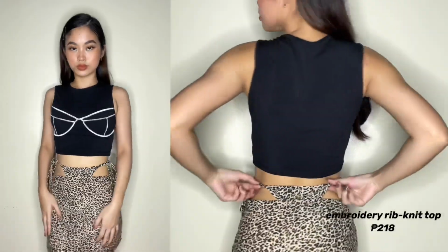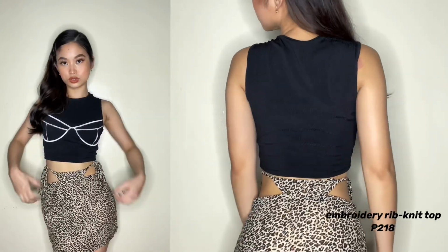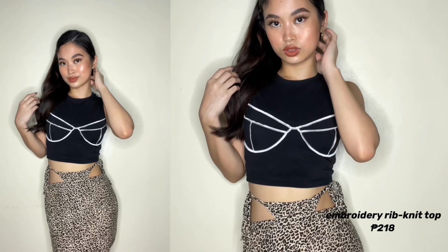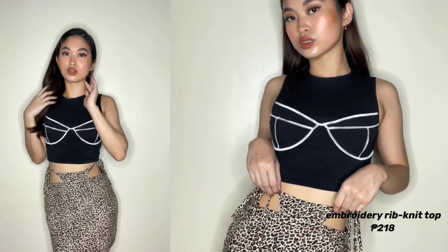Like, maraming loose thread and everything. But this one, okay, up next naman is a black top. I got this because of its contrast stitching dito sa chest area niya. This is a sleeveless black top na meron lang siyang contrast stitch na white dun sa my boob area. I got this in the size extra small as well. I feel like I'll be wearing this a lot of times.